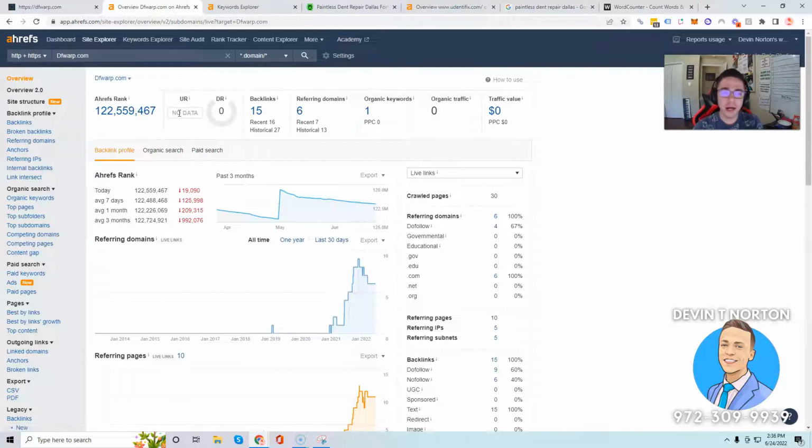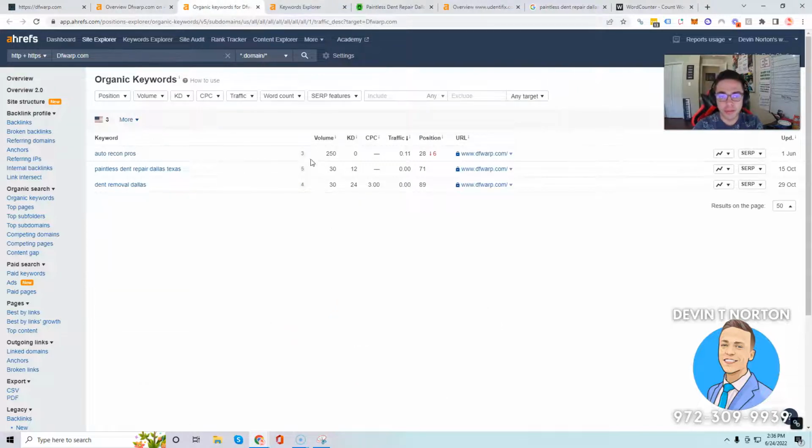It's not 100% accurate with everything here, but I'll just show you what you're seeing. So you see backlinks, it says you have 15 backlinks coming to you, from 6 individual sites. You're being found for one keyword, and it says you're not getting any traffic. And this is the part where they might not be accurate. You may be getting a couple traffic, but they're just basically guessing based off of what you're ranking for, right?